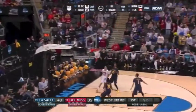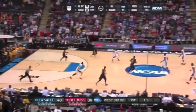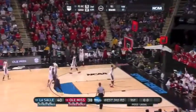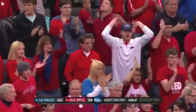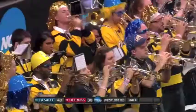Henderson from deep. A long three for Henderson. So overall, as time runs out in this first half, Henderson 11 points. He's hit 4 of 10, 3 of 9 from beyond the 3-point line. But the story of the first half, Ramon Galloway for LaSalle, 5 3-pointers, 19 points in all.